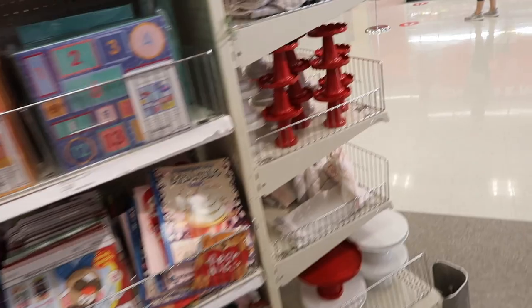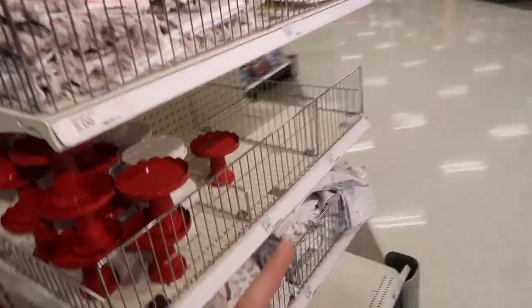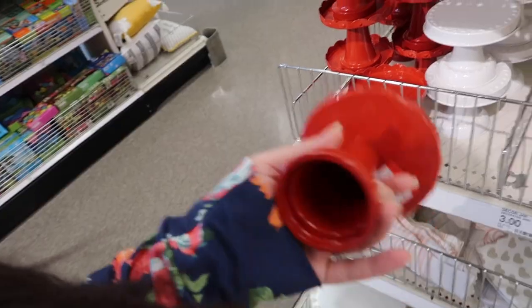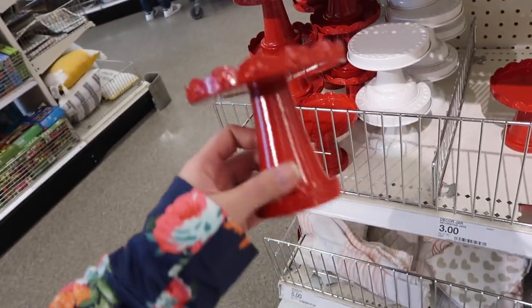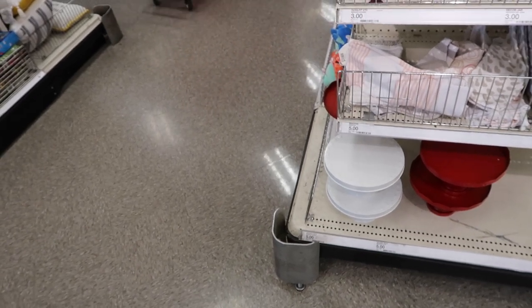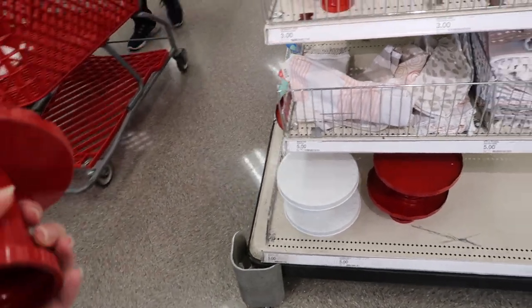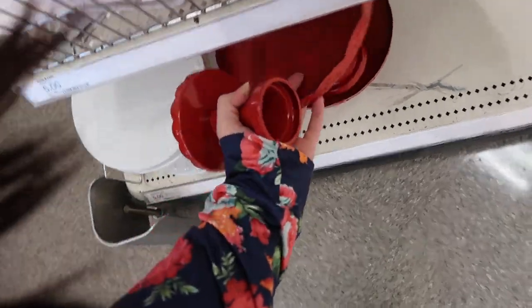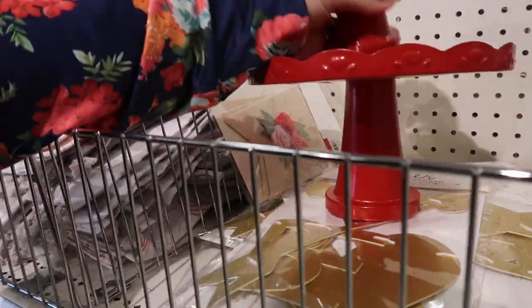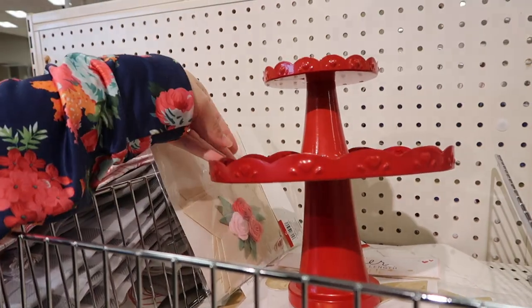I picked up some hand towels. I don't know if I'm going to keep them, but I picked up the rose hand towels, and I kind of want to go to Dollar Tree. I have some Valentine's Day stuff, and normally I'm not a huge Valentine's Day decorator, but I feel like this year I need to be, because it's a pandemic and we have nothing else to do. But like, how cute. Okay, we finished up at Target.